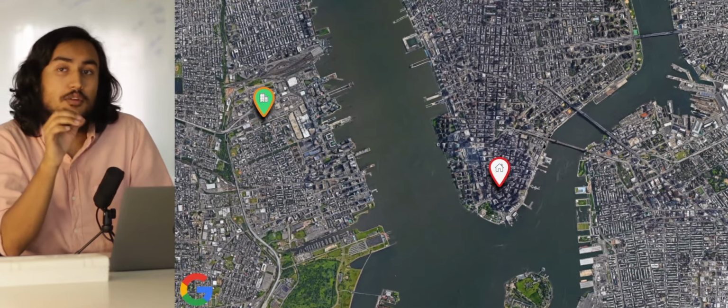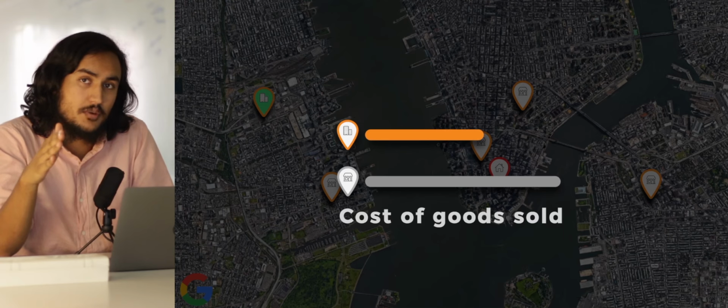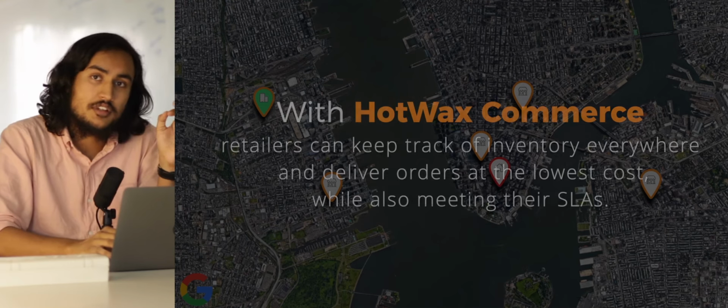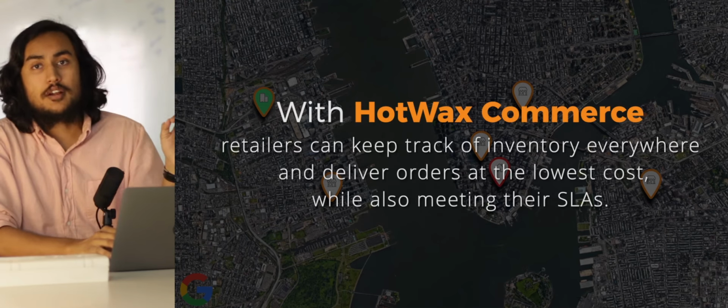Now, notably, it selected a warehouse, even though there were stores nearby. That's because HotWax Commerce knows that warehouse inventory is cheaper than store inventory. So with HotWax Commerce, retailers can keep track of inventory everywhere and deliver orders at the lowest cost while also meeting their SLAs.